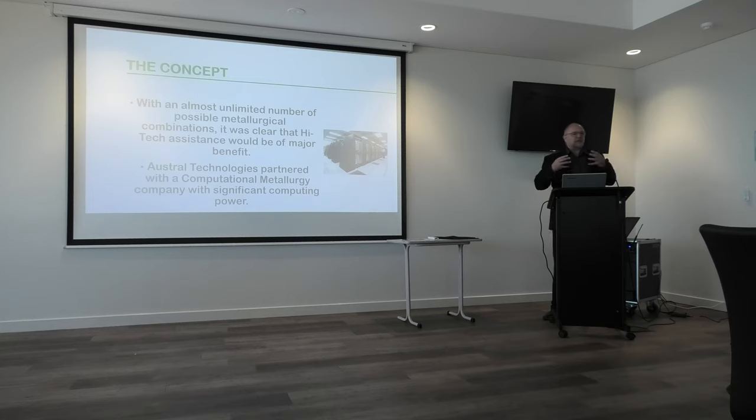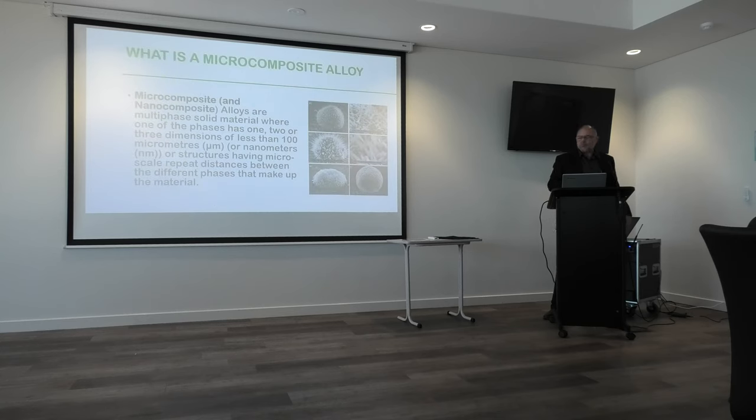We received products from them, we developed methods to deposit them, we put them into trials and so on. We got results from those trials, we fed that back to Scoperta, Scoperta made some changes and came back. And this has been going on now for 3 or 4 years. The Spotx products we have now are extremely difficult to deposit, but the performance is unbelievable. So when we look at what is a microcomposite alloy, well, a microcomposite alloy is a multi-phase solid material where one of the phases has one, two, or three dimensions of less than 100 micrometers.